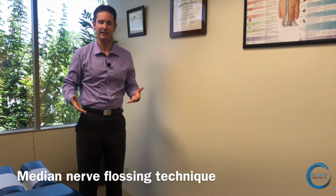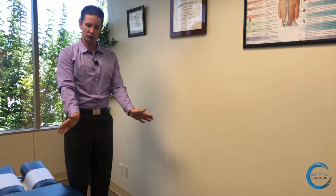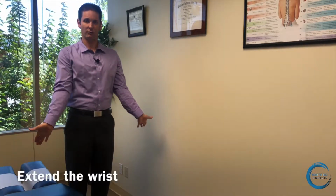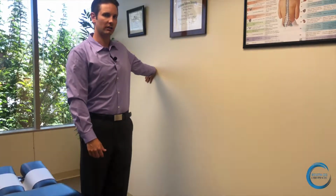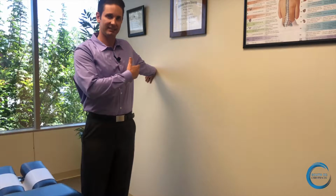Then what you'll want to do is a median nerve flossing technique. Anybody who has carpal tunnel or any issues in the thumb should be trying these out as long as it's not causing aggravation to the symptoms. Initially, you'll turn the hands out, thumbs need to be out, and you'll extend the wrist. You may feel a bit of tension in there as that happens. What you're going to do at that point is put it up against the wall, turn the thumb out, and take 2 steps forward just to make sure to open that area up, and you will feel a little bit of a pull into the arm.